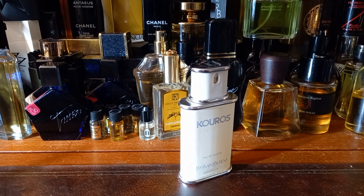The vintages are worth digging out. They're becoming more rare now, though. Something I've noticed, the price is going up as well. So grab vintages while you can. Yes, the old ones are disappearing.